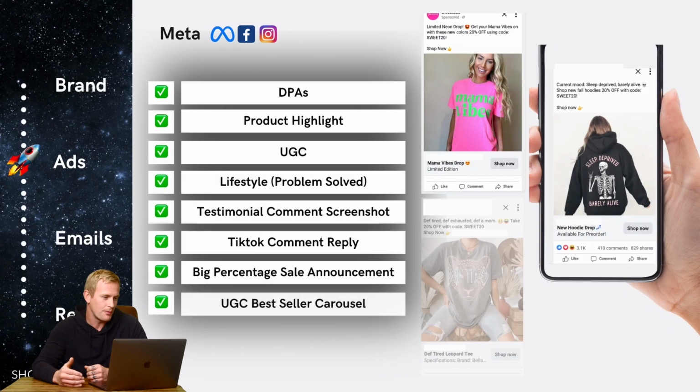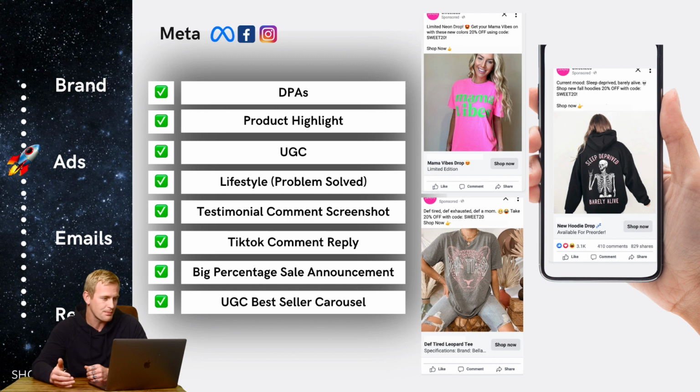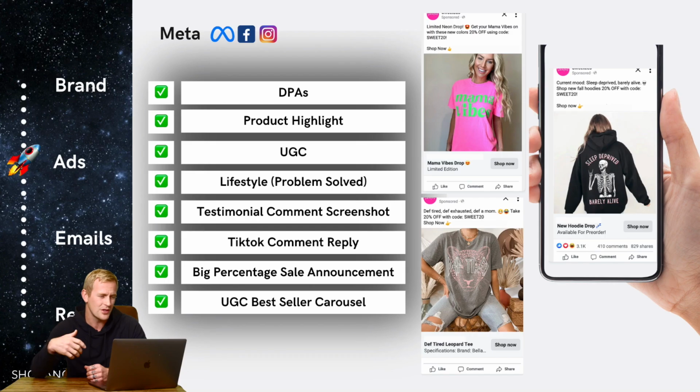These ad formats have worked really well for this brand. It's just a lot of lifestyle content, just product placement in lifestyle-based imagery. But you'll notice there's not really product feature ads, no pain point ads, and that's just because of the nature of the product and the brand itself.